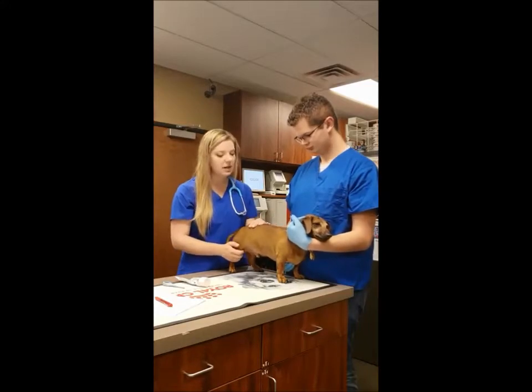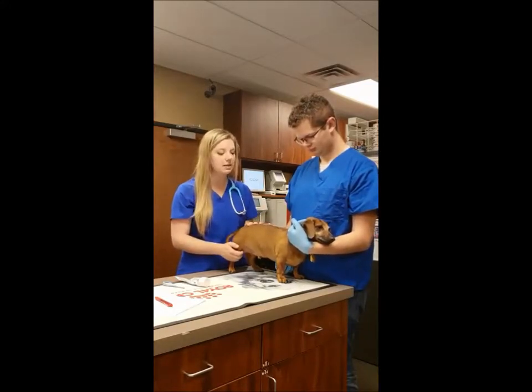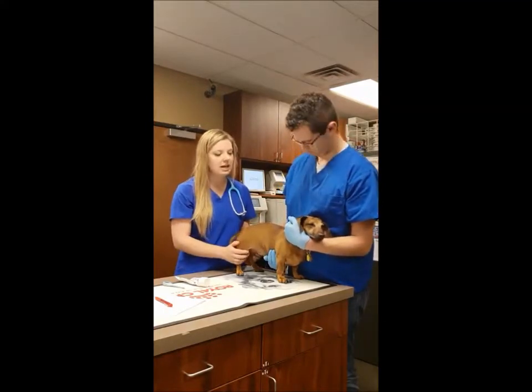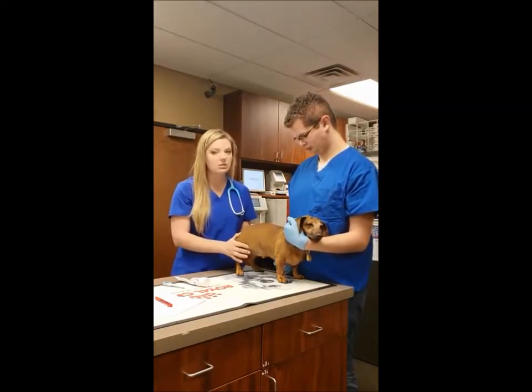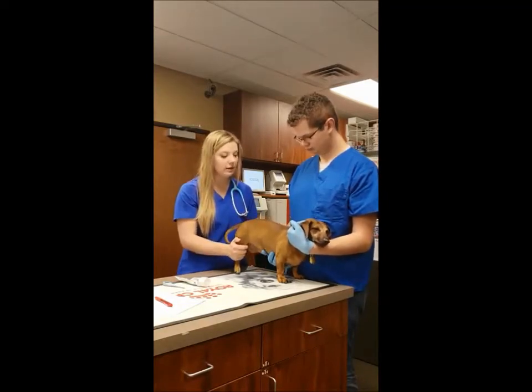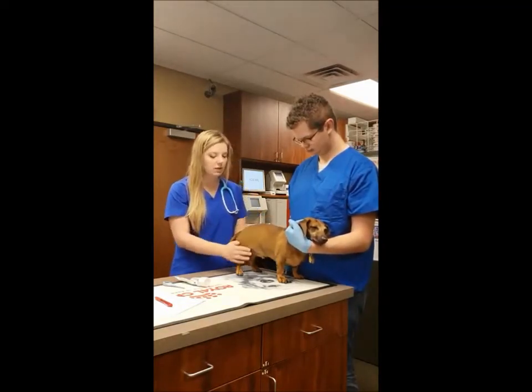He seems to be very healthy overall upon physical exam. He's not obese. He does not have any issues besides having a grade 3 out of 5 dental disease. And he's overall healthy. I see no risk with him for anesthesia.